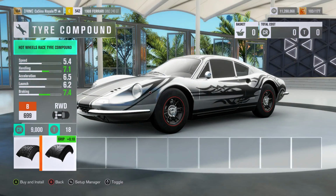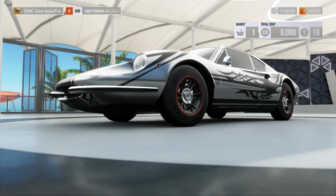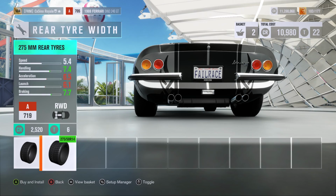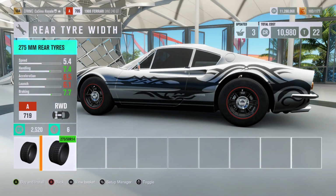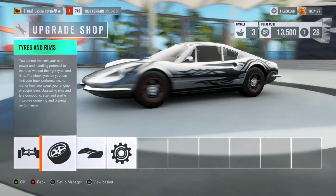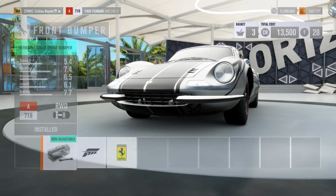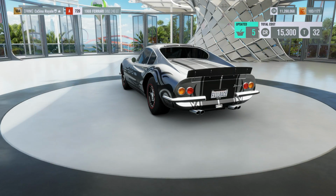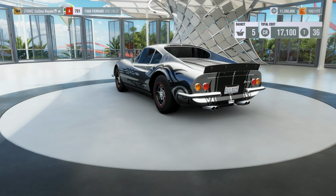The race tyres will jump it up to a top B class car. What are the tyre widths? 245 front. Are we going to have okay rears? Okay, 275 rears. That's better than expected. That might not be too terrible. I'm quite pleasantly surprised. We will stick, of course, the Forza Aero on. I need all of the grip that we can possibly get.